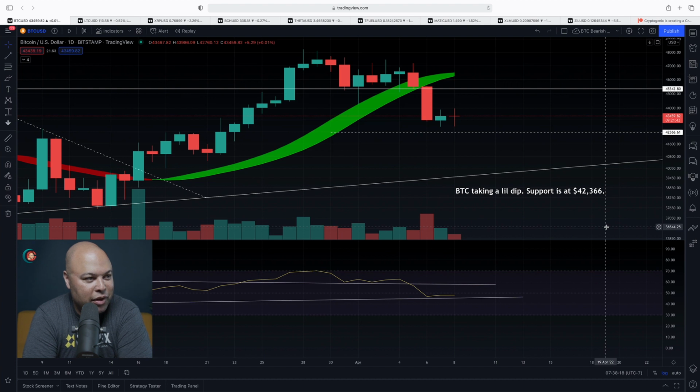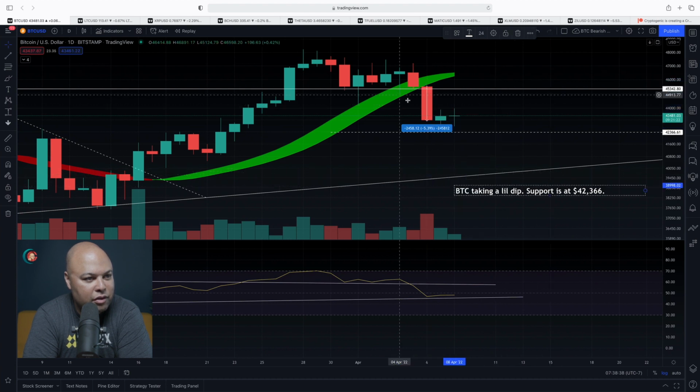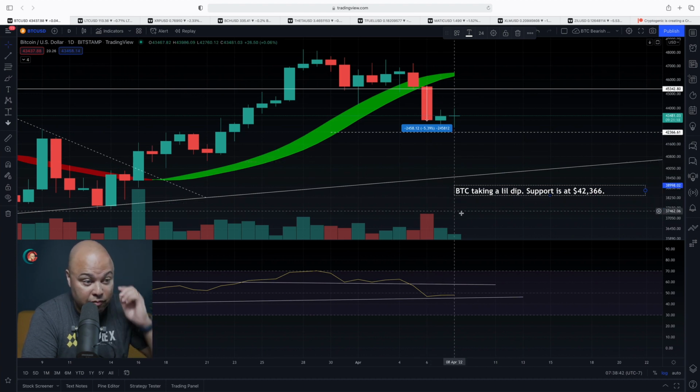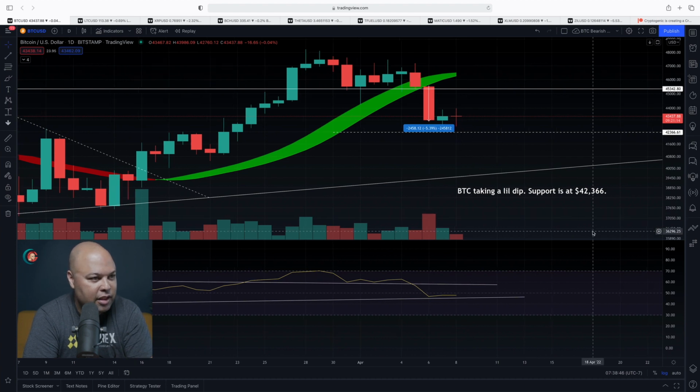Let's start with Bitcoin. Now, the first thing that becomes apparent when we look at this Bitcoin chart is this big juicy red candle here. If we go from the top of the wick to the bottom of the wick, including the body, we see that Bitcoin dropped 5.39% day before yesterday. So that's a 5.39% drop in one day.